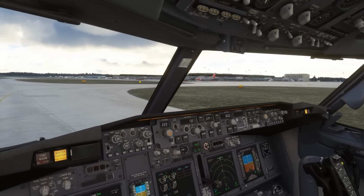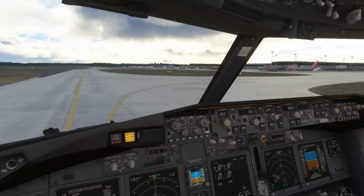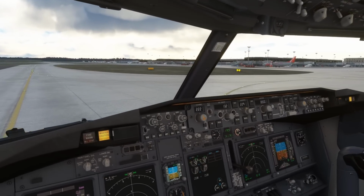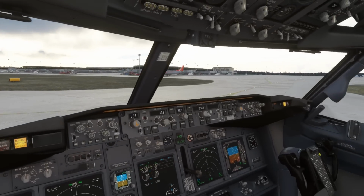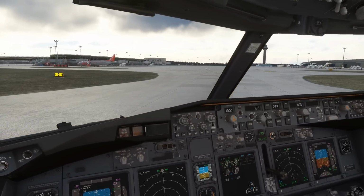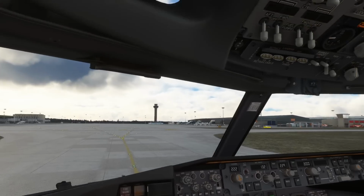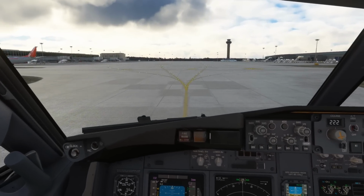So we'll join onto the apron here, turning out to the right. We'll park up next to the right hand side of the Jet 2. Master caution there we just have for the anti-ice. That's of course for the pitot heats being off, so we'll clear that for now. APU is running up, so that should be available by the time we come on to stand.